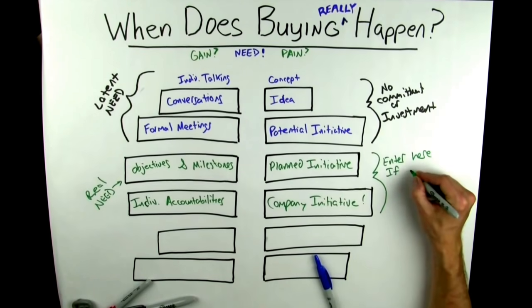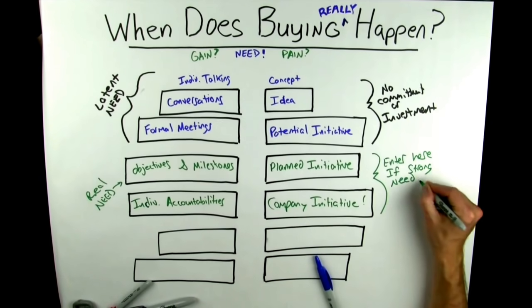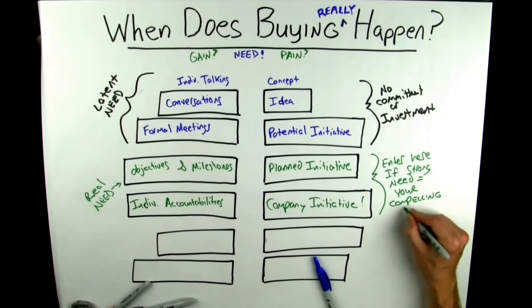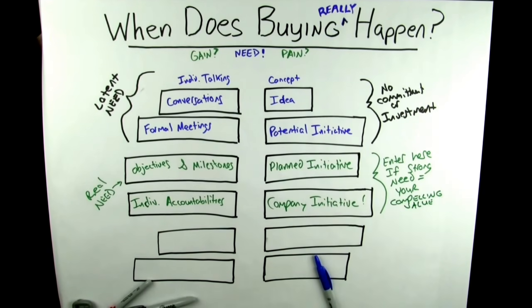if a strong need equals your compelling value, right? This is the area where you really want to be careful about just throwing your hat in the ring. It may not be a good idea, but it may be a great idea.